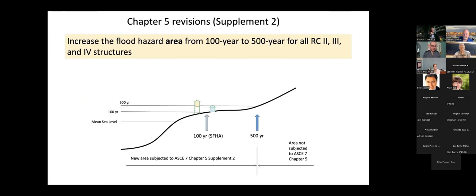I've given this talk before, but the 3 main changes in the supplement that we made, this is a huge change. It's extending the hazard area from the 100-year region, what we call the special flood hazard area, extending that out to the 500-year flood. So for example, the previous code was if you're in the 100-year, you have to elevate. As soon as you're outside the zone, you don't have to elevate.